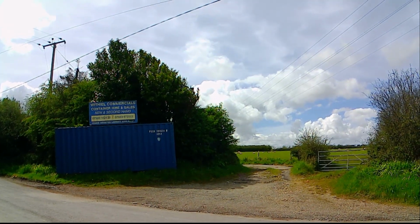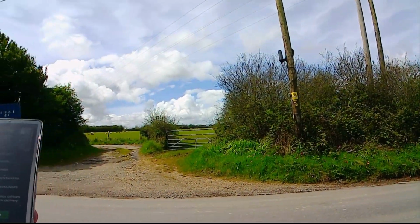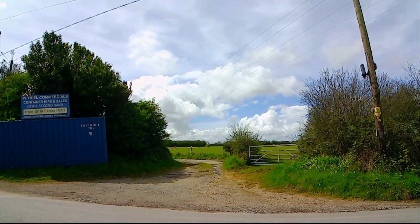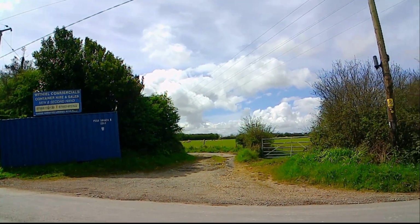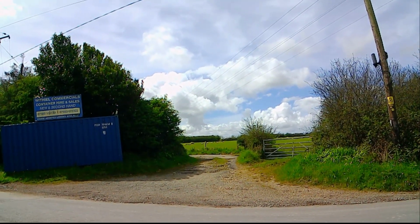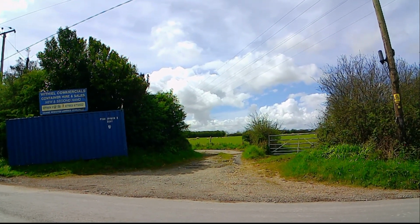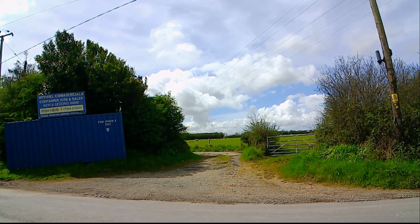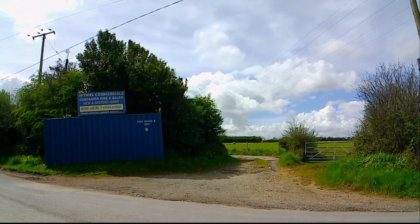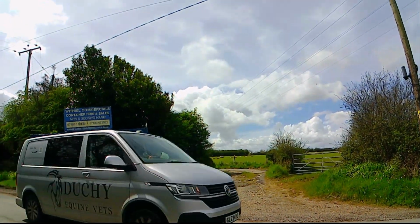Containers, hires and sales, 8-foot stores, 10-foot stores, 20-foot shipping containers and 40-foot shipping containers, used available in various colours. They also do welfare units, storage containers, offices and canteens, toilet blocks, groundhog units, drying rooms, water bowsers and stairs. So yeah, that's a little bit about what Withiel Commercials do.